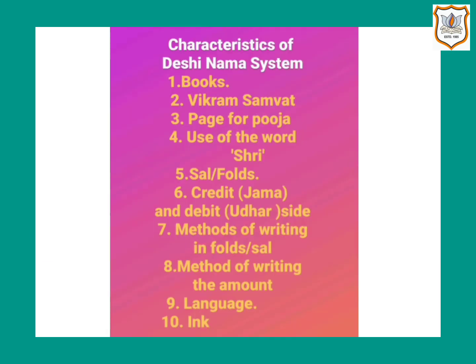Now let us see characteristics of Teshinama system. Under that, first point is about books. The books under Teshinama are covered with the red cloth and are hardbound. A design is made on this cover by thick string. These books are in the vertical form and contain plain white blank sheets and tied with the strings. However, nowadays simple books of accounts with lined pages are also in use.